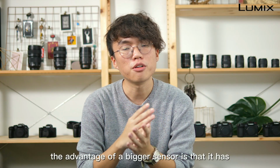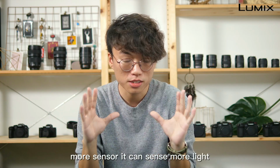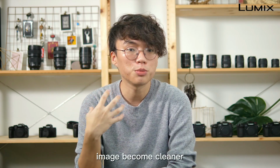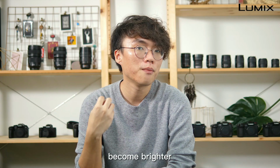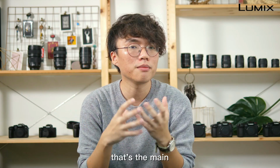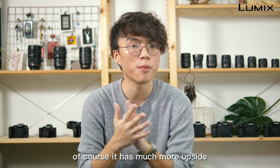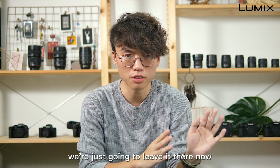The advantage of a bigger sensor is that it can sense more light. So when you sense more light, the image becomes cleaner, it becomes brighter. That's the main upside when people talk about choosing a full frame camera. Of course, it has much more upside, but we're just going to leave it there for now.